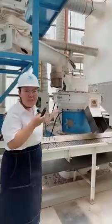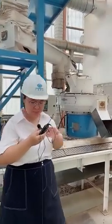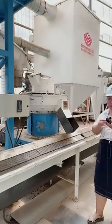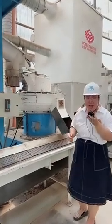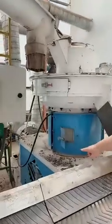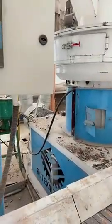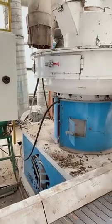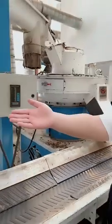This is a 5th generation pellet machine. You can see the whole set machine. It is reduced by the reducer. Inside it is the reducer, and its motor is horizontal. Okay, we look at this one.